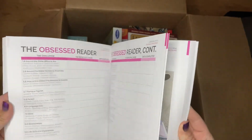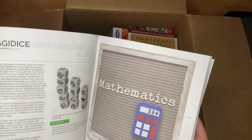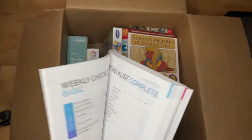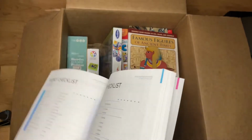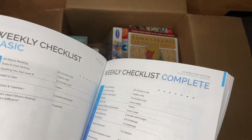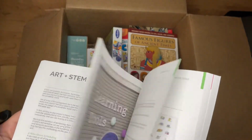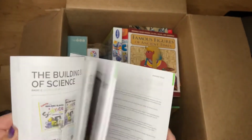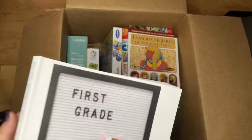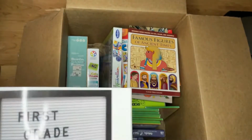So they have a reading challenge. There's some information on what to do with your items in your kit. There is some information on what to do weekly for your basic kit, your complete kit, or your elite kits. And then, of course, these checklists are based on if you bought everything in one basic, complete, or elite. And all the items in here are based on the items that are in the full kit. So like in here, where it mentions history, we did not get Story of the World. And then on the back, under my hand, is a code for the customizable online scheduler.